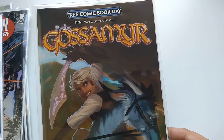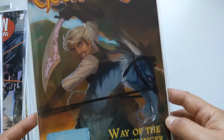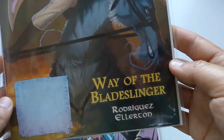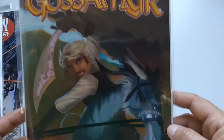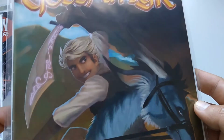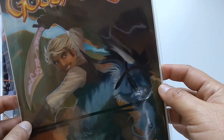Free Comic Book Day. Third World Studios presents Finding Gossamer. It never got stamped by the comic shop. Way of the Bladeslinger by Rodriguez and Ellerton. I really like the art inside. It's cartoony. It's like computer generated. It's very enjoyable.